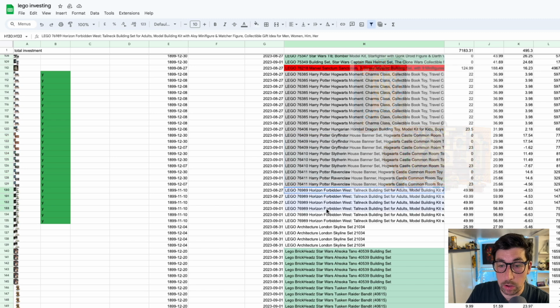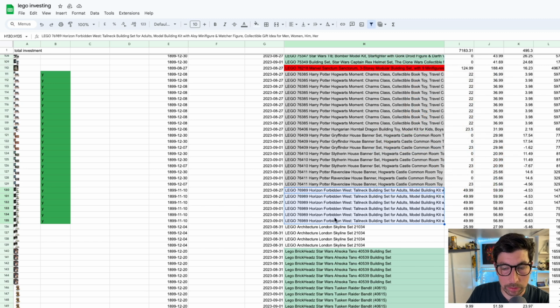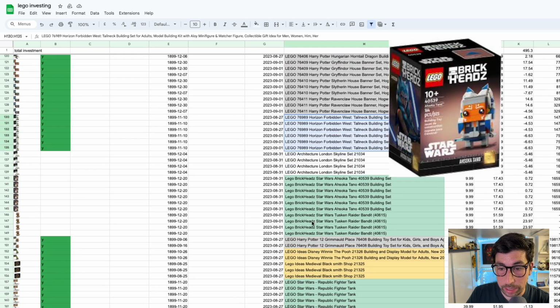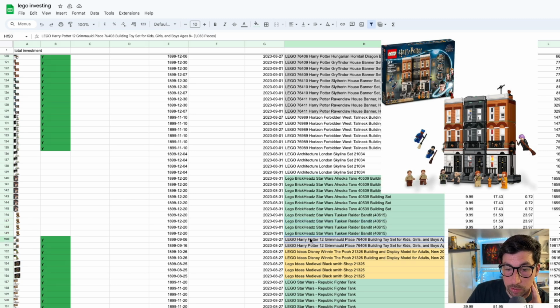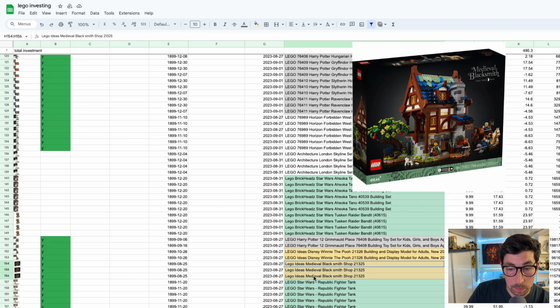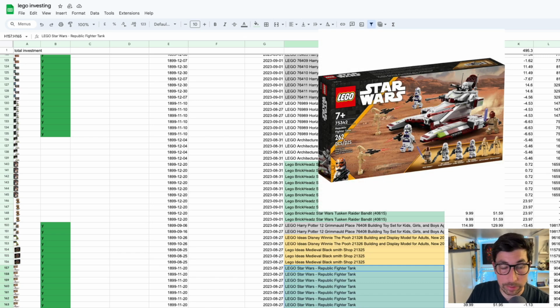We've got a few Horizon Forbidden West sets that I've not sold yet. I've been selling them at a really good price, so I've not sent them in. A few Ahsoka Tanos we've got. Tusken Raider, of course, everybody said it's going to retire in the same year, and it's still available to buy. Criminal Place, I've already sold one. I've got two Winnies; I am tempted to keep them for Christmas to see what that does. Lego Medieval, I've only sold one. This was probably the worst investment at the moment.